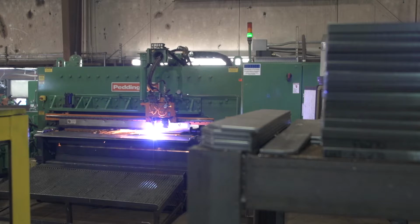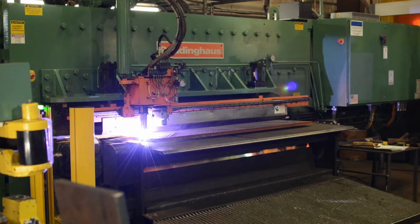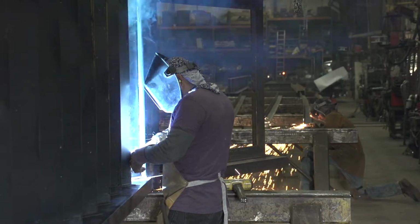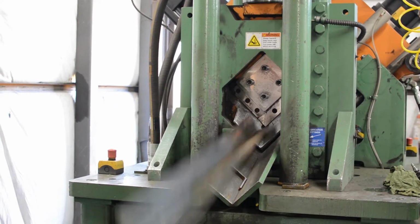The plate line came first. My partner Mike is always looking for a new piece of equipment to buy, especially through Peddinghaus. The parts that thing makes, we couldn't keep up. Once we had the saw and the drill, our parts team couldn't keep up with the amount of parts that we needed. By adding the plate machine, it's allowed us not only to stay up, but stay way ahead on our parts, and for us that was a no-brainer. And then we decided that we were using a lot of clip angles, and then the Angle Master became a big part of our company.